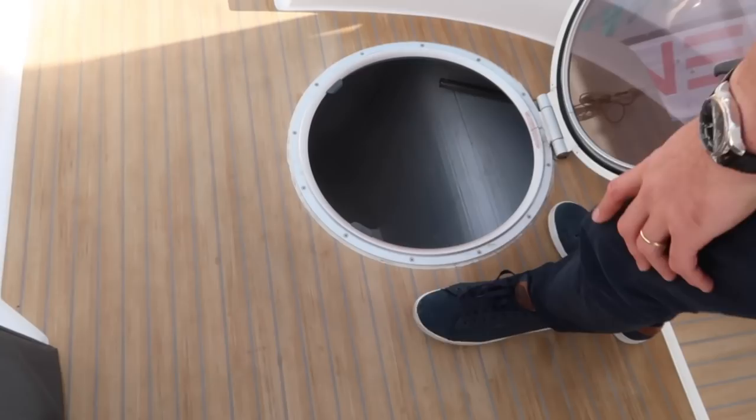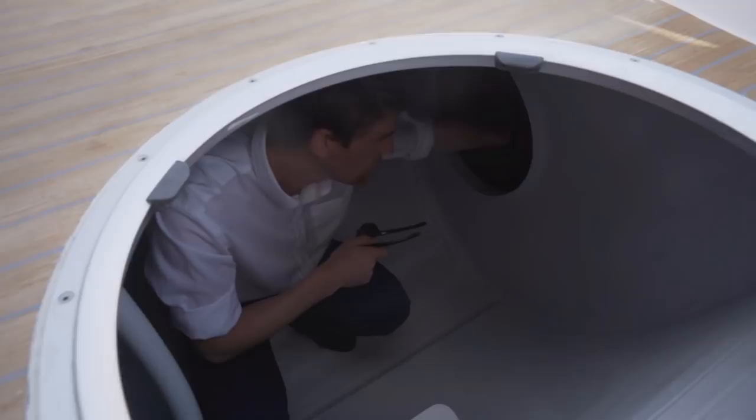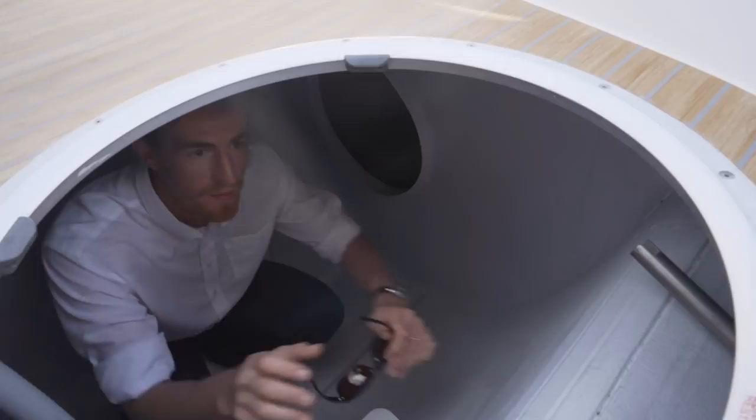So with very simple access, we can use all this area up to the stern. Okay. So we can store a lot of things here, and here. Okay, great.